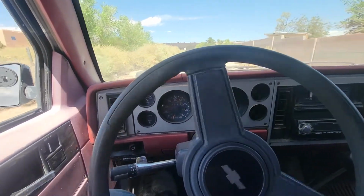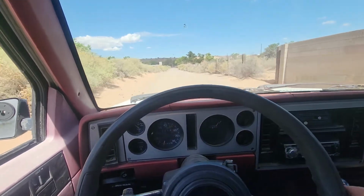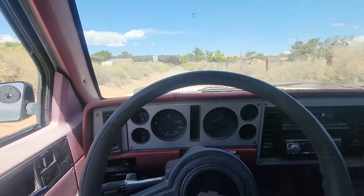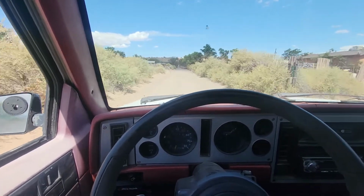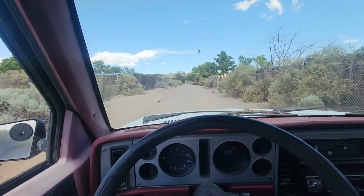At some point it is going to need a clutch. The engagement is pretty high, which thankfully won't be that big of a deal on it. And I was pricing out clutch kits and they're pretty cheap. But overall, for what it is, and it was kind of cheap, it will serve itself really well. It's a good little truck.